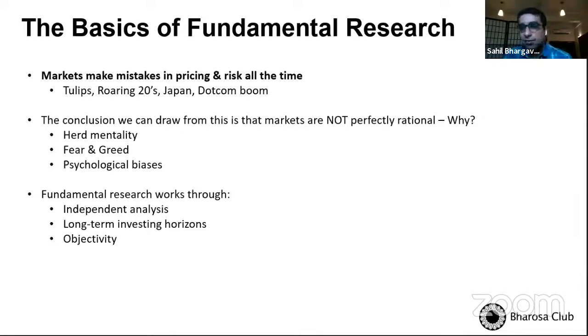And the last is objectivity. Again, trying to remain objective and not let your emotions get in the way. This is the ideal. It's very hard to implement all three of these all the time because our human nature is not to do these things. But that's what we kind of try to do in fundamental research to make alpha in the market.